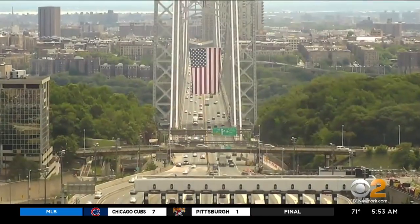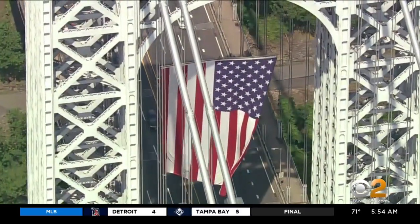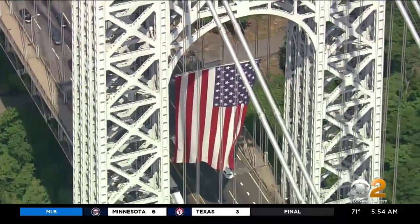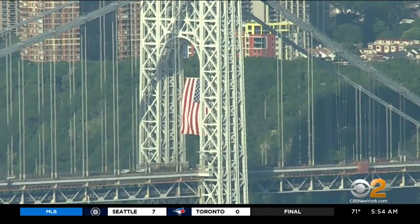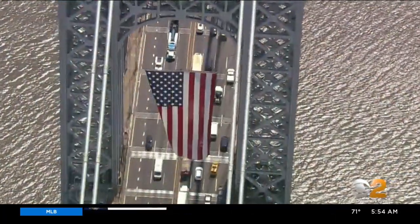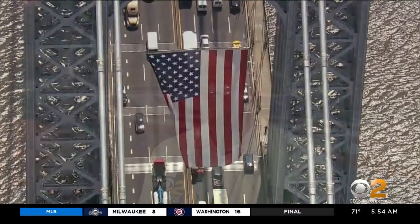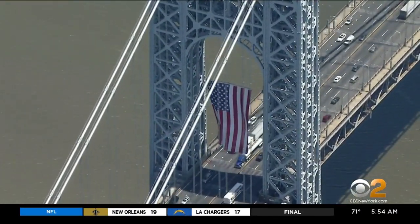The American flag that waves over the GWB on major U.S. holidays has evolved over time. It's much larger and grander, measuring at 60 by 90 feet. It's the largest free-flying flag in the world. But the flag you saw this past Memorial Day has been replaced. A new flag gets installed about every decade or sooner if it's torn or tattered. There's wear and tear over the years with the weather. Replacing the flag is quite the surprising process.